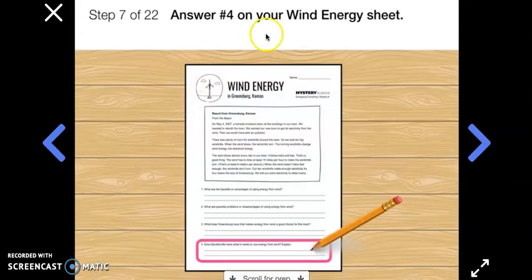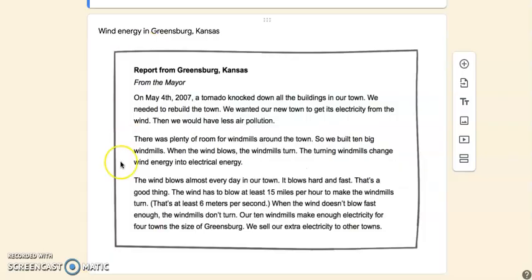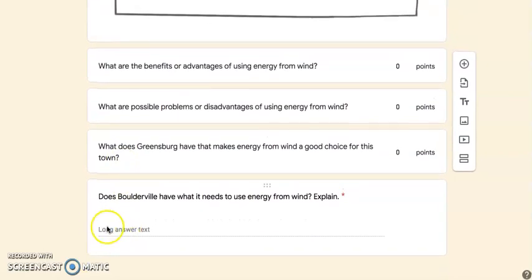Answer number 4 on your wind energy sheet. Now, the last question you'll see here on your Google Forms document, it says, does Boulderville have what it needs to use energy from wind? Explain. So this is a yes or no answer, and then explain why you feel like it does or why you feel like it does not. I encourage you to go back to this video, look at that pie graph I just talked about with you, go back and rewatch some of the things the video discussed to help you answer these questions today.